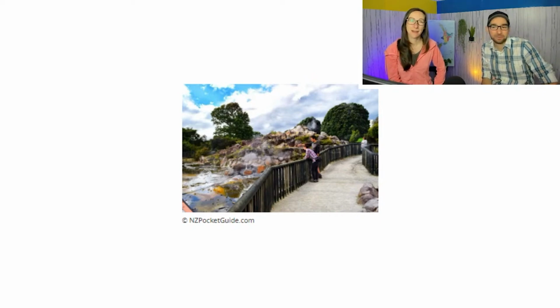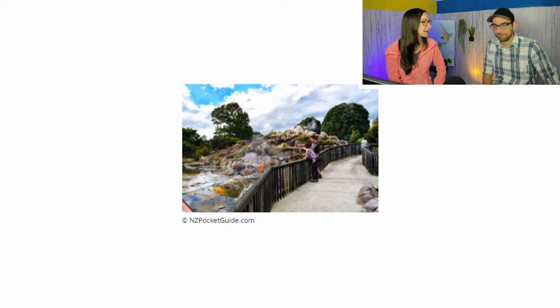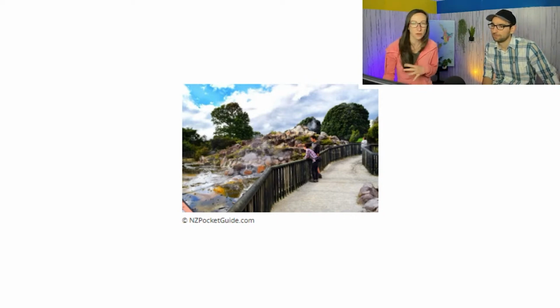Yeah, so there are a couple of markets actually in Rotorua, and one of the very popular options is the Thursday night Rotorua night market. So if you want to mingle with the locals, get that sort of community vibe, and try some cool street food, then Rotorua night market is a great option.